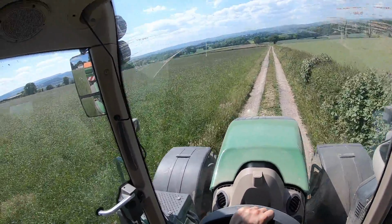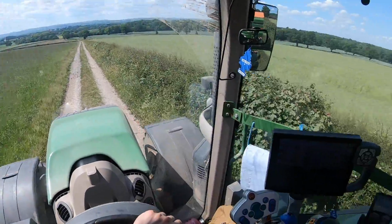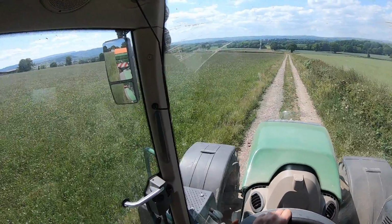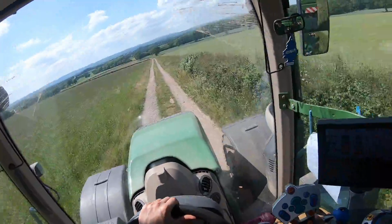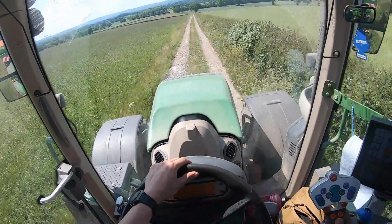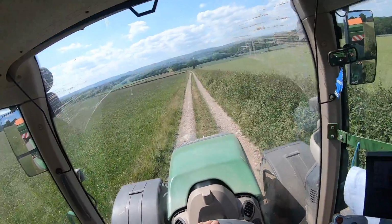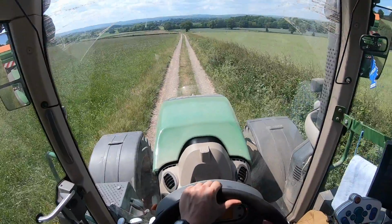First of all, can we just admire that view? This is probably one of the best view spots that we get on the farm. It's definitely up there. So yeah, a beautiful day again, 2nd of June. It is a Tuesday afternoon, approaching 3 o'clock and probably approaching, I don't know, something like 24 degrees. It has been another scorcher.